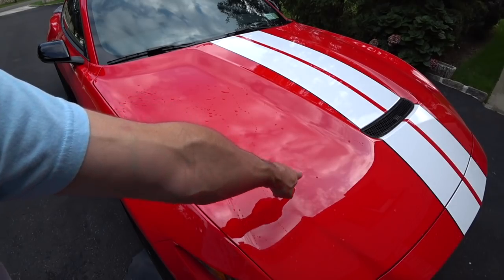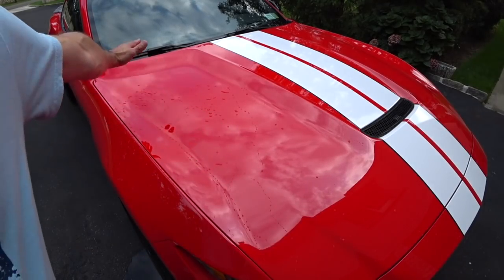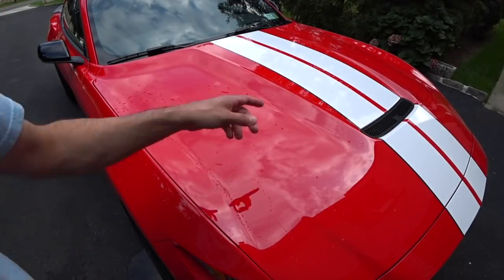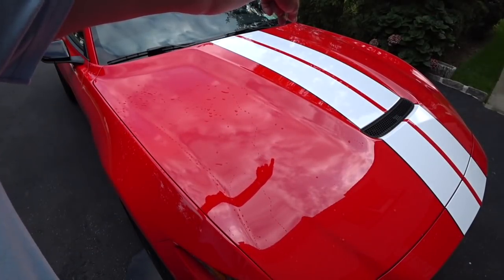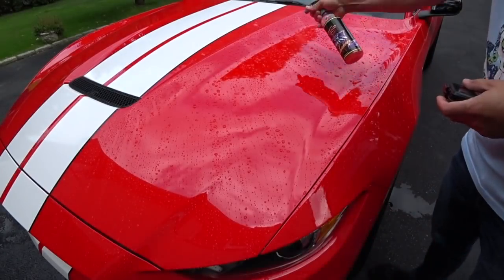But you guys could see the water didn't really bead off. The water just flew off. And if you take the blow dryer, boom, the water's right off the hood of the car. I'm going to mist up the other side of the car. I'm going to show you with it wet, and I'm going to show you the same result. So I'm just going to give it a quick mist.